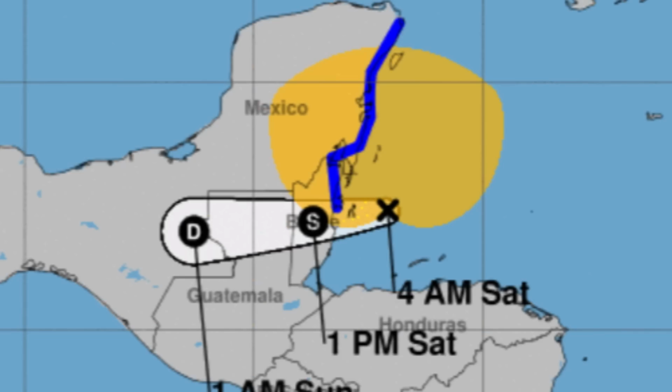As it pertains to the maximum rainfall amounts, that could be up to 12 inches across the area through Tuesday of the coming week. So between now and Tuesday, there could be a plethora of rainfall, up to 12 inches at maximum across the area. So parts of Mexico, and even sections of northern Belize, are likely to see very high rainfall amounts as well.